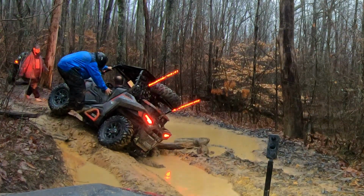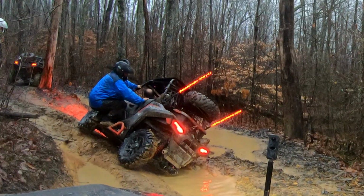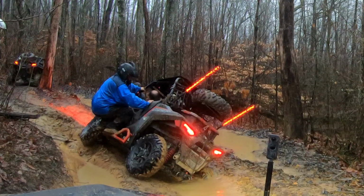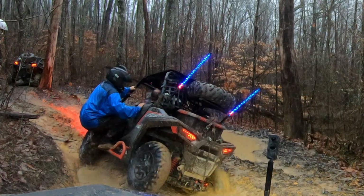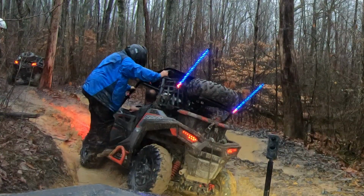And the main goal, just to get the tire out of that hole, because it was at least a foot deep, and then he was just sinking even more. So as we pulled back out, we had noticed that there was an alternate trail, and we would just have to back out and take that trail. It's simple as that.